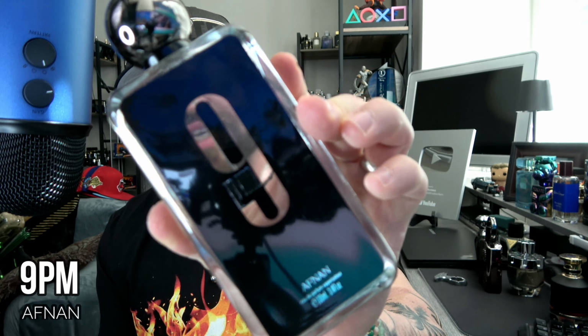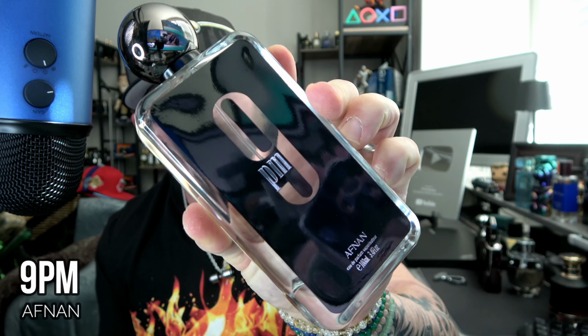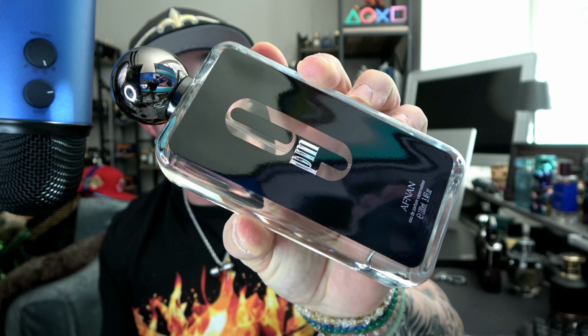Afnan 9 PM is that jam. In the vein of Jean-Paul Gaultier's Ultra Male, a little bit different though. This has a fruity apple smell instead of that fresh fruity pear note that Ultra Male is known for. It's not as scratchy and synthetic as Ultra Male. Ultra Male, one of the greatest sweet designer fragrances ever created, in my opinion. It really is that jam. It's great. A great performer in its own right.